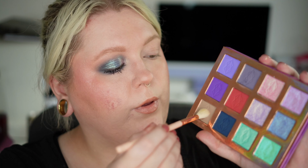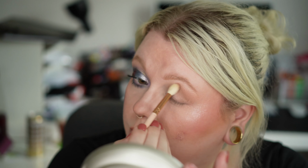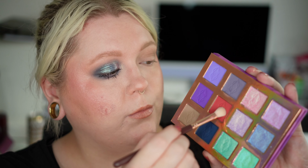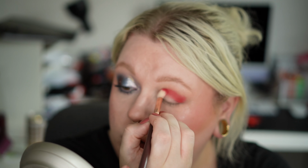Now let's do something crazy on the other eye. So this time I'm starting with Wilted, and this acts again as a transition shade, even though you will probably not see this when we're finishing the look, but it helps blend everything together very nicely. And of course I have to use the red that is called Predation, I think it's Predation. And I really load up my brush. And I apply this directly into the crease. I'm so happy with that shade. You cannot imagine how happy I am.